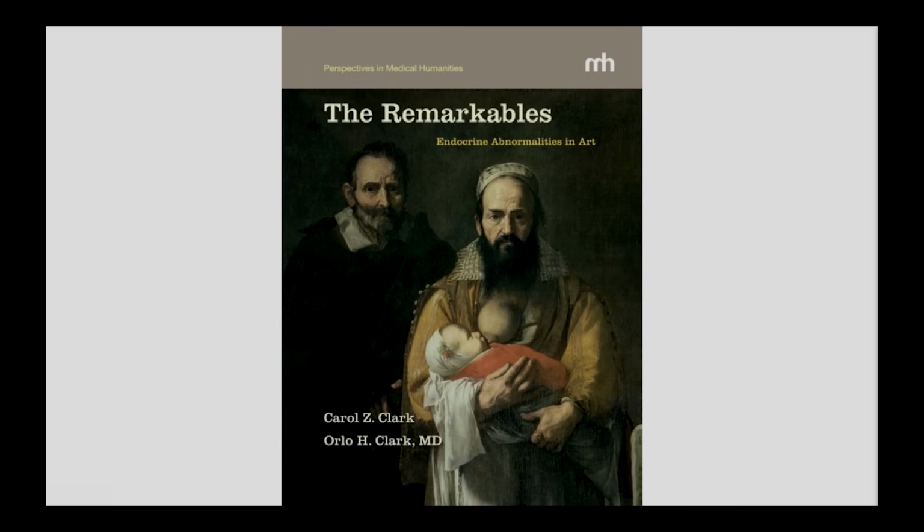It has wonderful analysis of goiters, also some of the other endocrine abnormalities, gigantism, dwarfism, bearded ladies like are on the cover here. And it's, again, a very fascinating book that will teach you a lot about the presence of endocrine abnormalities in art.